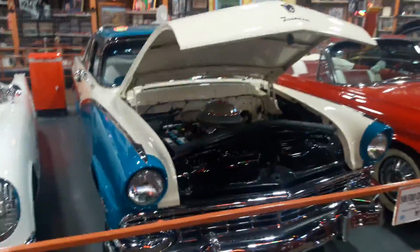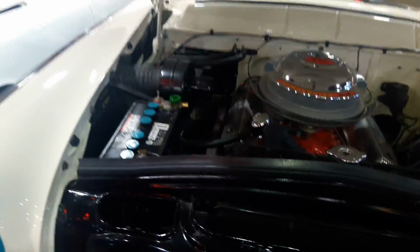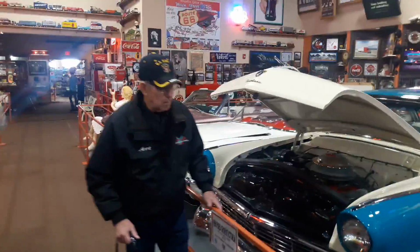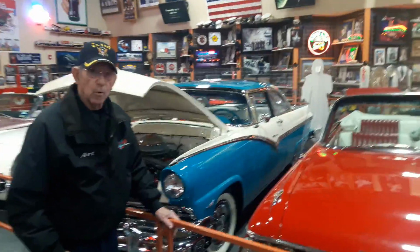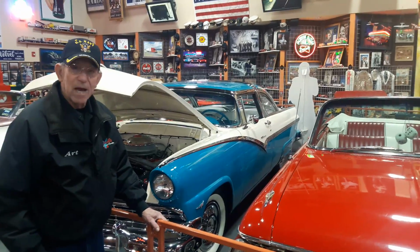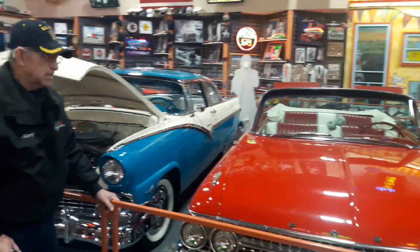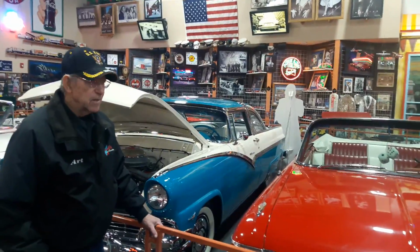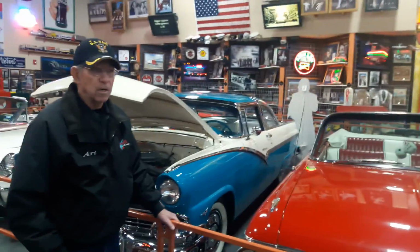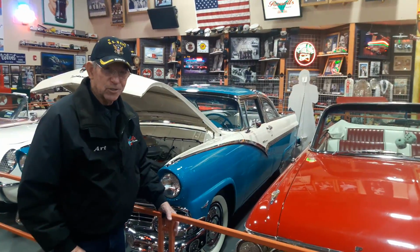56 Crown Victoria, also a very nice car. It's a 312 Thunderbird engine in it. That's a real popular motor and an excellent motor. Nice story about this one. The gentleman who owned this car that we bought it from, his family came in, his brothers and sister-in-law, today to see that car. They remember when he actually had it, way back when. And they knew that it was here. We bought it within the last couple of 3 years. So they made a special trip here to see their brother's car.